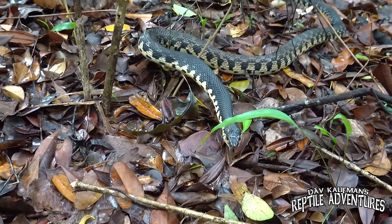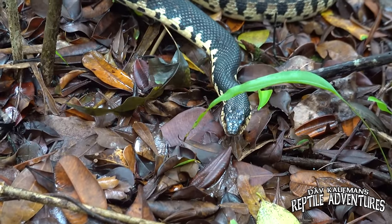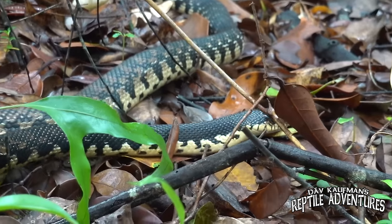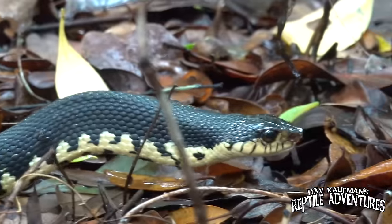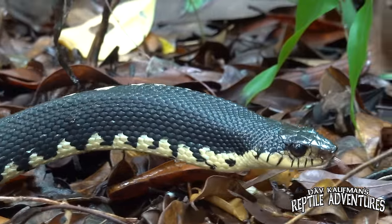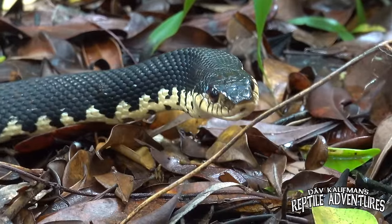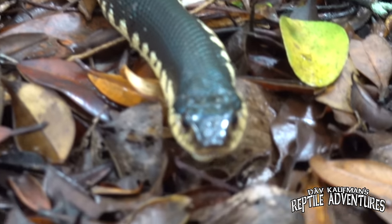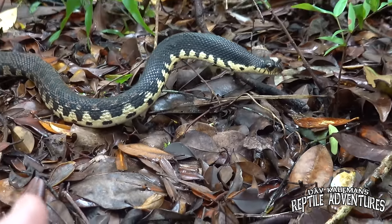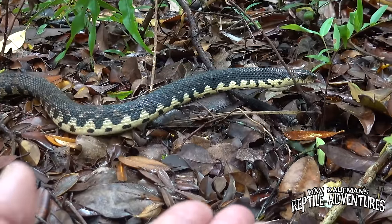So now he's aware that I'm here. Now he's a little wary, he smells me. And as I stick out my hand, look at him puff up a little bit. He's annoyed, but he's not yet being defensive. He's just puffing out his neck like a hognose does. But he's still going back to hunting, and literally coming right up to me.